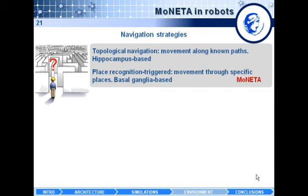Finally, we have done some implementation of Moneta in robots. In particular, Moneta has implemented two of the three navigation strategies. The first one is the one we have already seen, topological navigation, which is movement along known paths, which uses the hippocampus. Another one is a basal ganglia related strategy, which is basically to use memory of motor commands in order to reach a particular goal, which is, for instance, take a right, and a left.